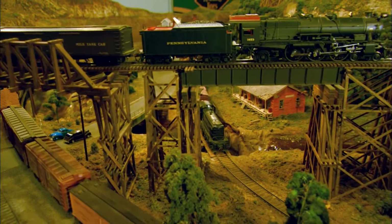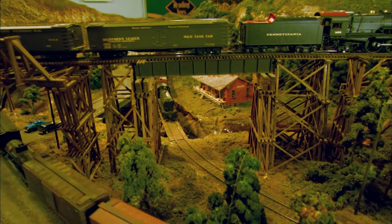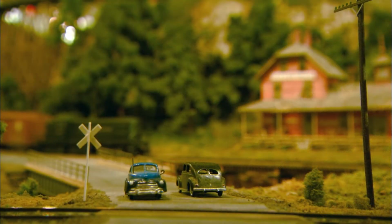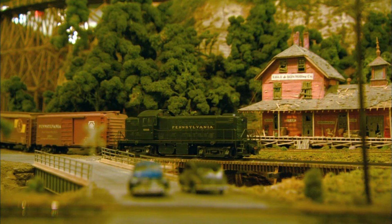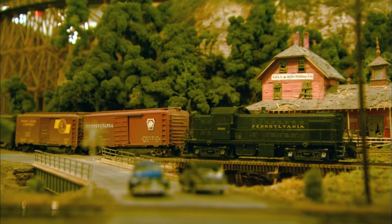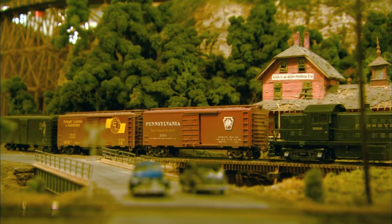And what's the future hold for the club? We're looking to add more in terms of education, and give the layout and the club room a little more of a museum feel, try and explain more to the public what's going on. Next time you're in Philadelphia, take a side trip to the GATSME Model Railroad and visit a recreation of mid-20th century Pennsylvania railroading.